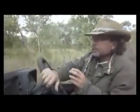But it's the behavior of the guide who's driving the vehicle and what he does with that vehicle that is important. And as far as I know, the guides here are all pretty compassionate and careful about what they do with the animals and how they behave. And so yes, the animals have become accustomed to the vehicles that drive around.